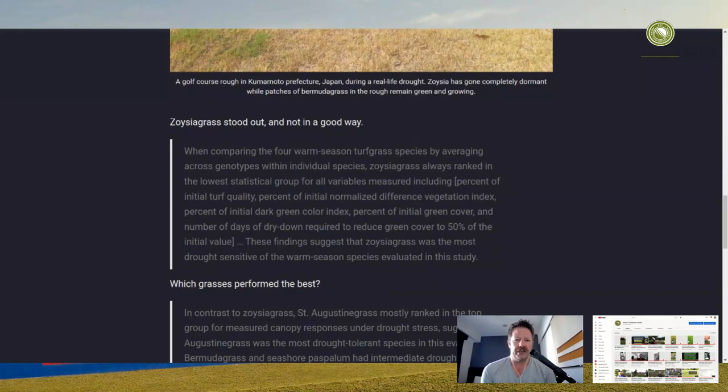I'm going back to quoting again. "Percent of initial normalized difference vegetation index, percent of initial dark green color index, percent of initial green cover, and number of days of dry down required to reduce green cover to 50% of the initial value. These findings suggest that zoysia grass was the most drought sensitive of the warm season species evaluated in this study."